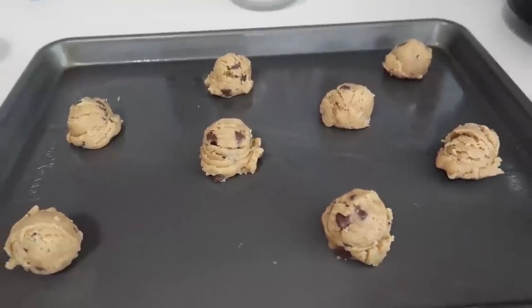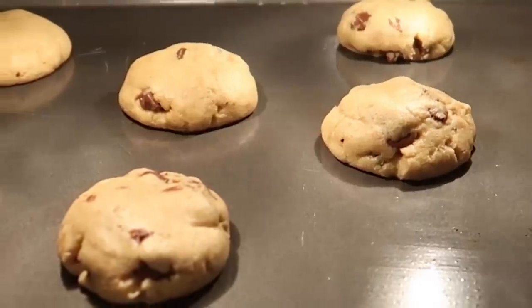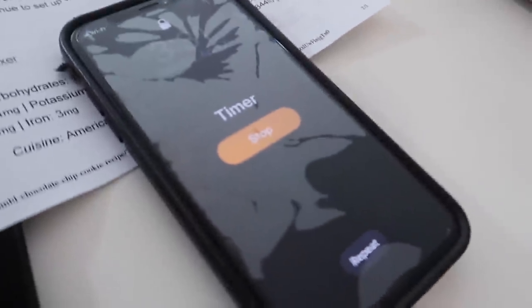I feel like the hardest part of making chocolate chip cookies is cooking them correctly. I feel like I'm always waiting to make sure they're done and then they're kind of overdone, but I don't want them to be underdone. It's this hard balance to find. The hardest part for me is the waiting. The timer is timering.